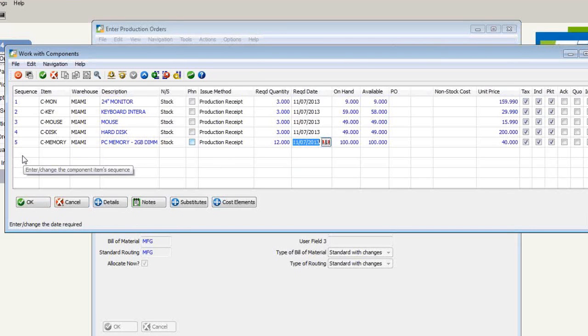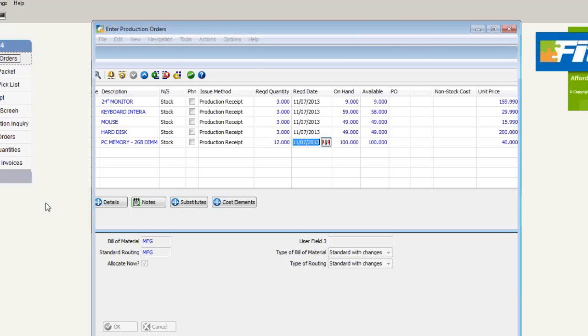You may want to switch out the memory to a different size DIMM. You may want to add some component items to this order directly. The key to note here is that we're using a standard bill of material that can be modified for this specific order. We have a much more sophisticated product configurator that can be used to specify more user-oriented options that we'll cover in a different webinar. So I'm going to go ahead and save this list of components.